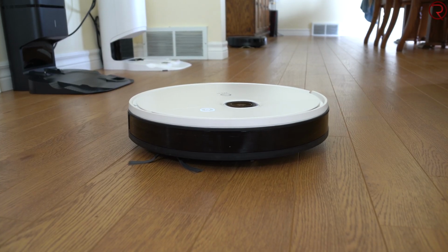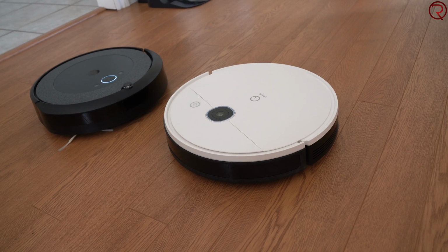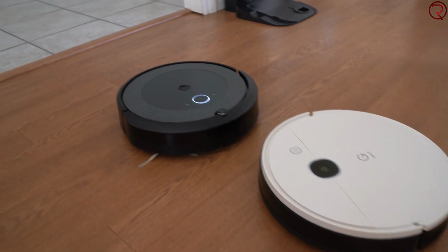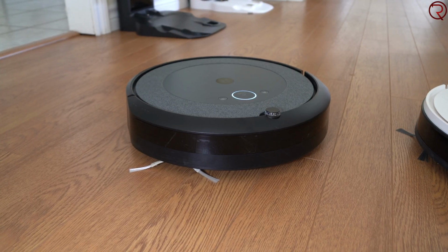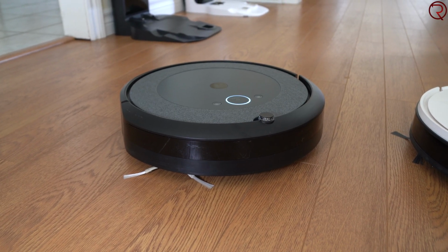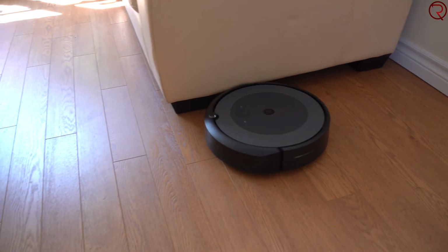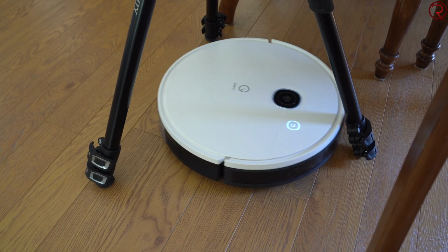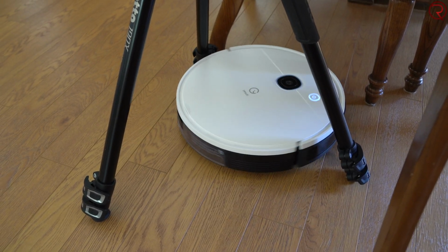Now, looking at the front of them, they both have a bumper on the front and of course some sensors, but I've noticed that the bumper on the Yeedi vacuum also has some rubber strips at the top and at the bottom, and that will help protect the vacuum itself so the vacuum doesn't get scratched, and also the furniture. The iRobot has just plastic on the front, so after using this for about 2 weeks, the iRobot has way more scratches than the Yeedi one on the front there.